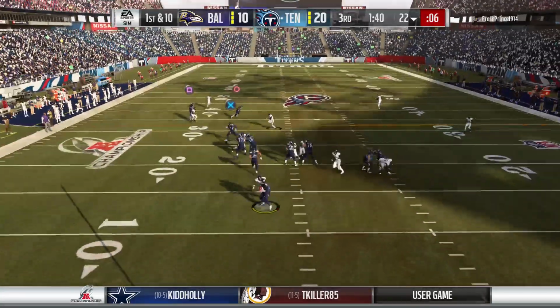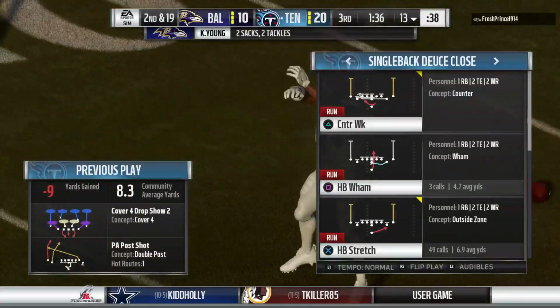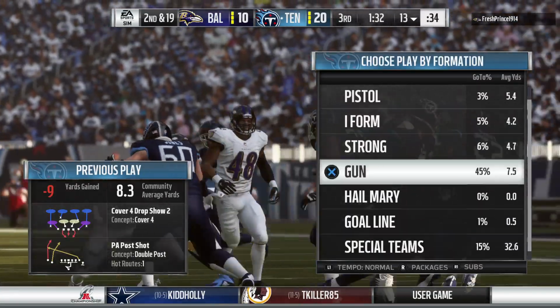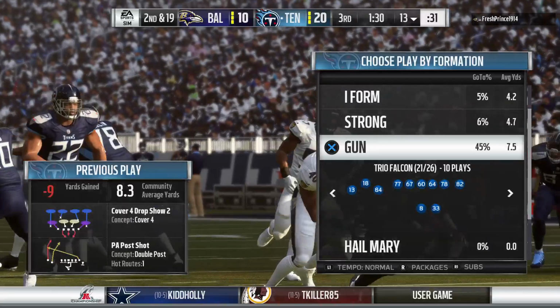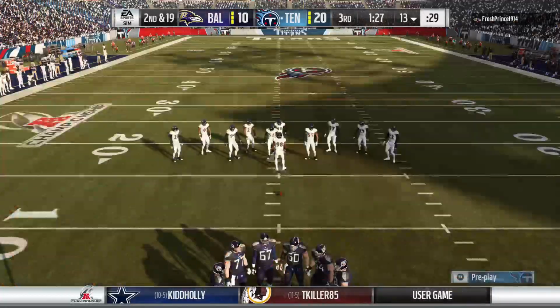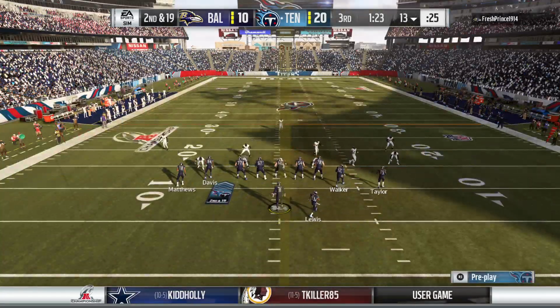Play fake to Henry. Now Mariota. And the Raven pressure too much. Down he goes. Like how they've started the 3rd quarter here. They force a punt on the 1st drive, and after this sack, it looks like they'll be forcing another one as well. Absolutely. Maybe got their 2nd win coming out of the locker room. After the sack, it's 2nd and 19, and the road gets a bit tougher from here.